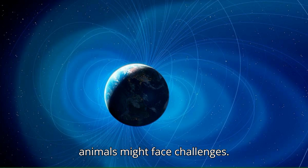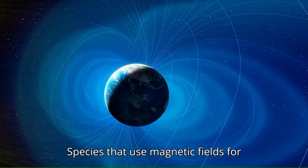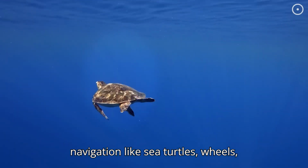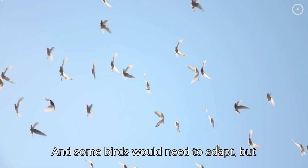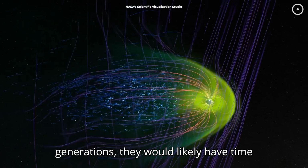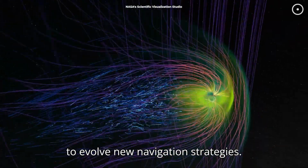However, some animals might face challenges. Species that use magnetic fields for navigation, like sea turtles, whales, and some birds, would need to adapt, but given that these changes happen over many generations, they would likely have time to evolve new navigation strategies.